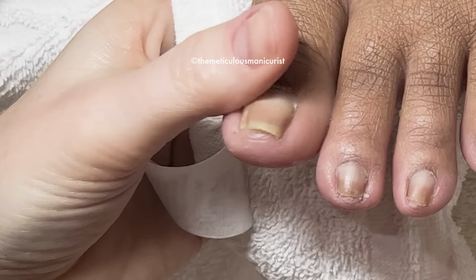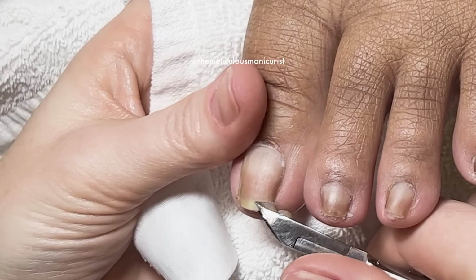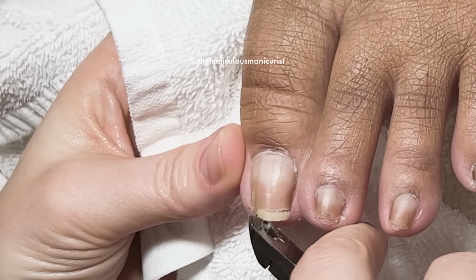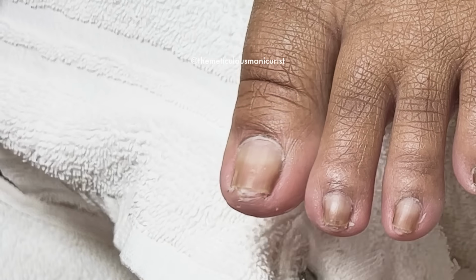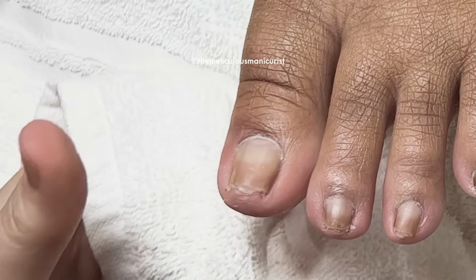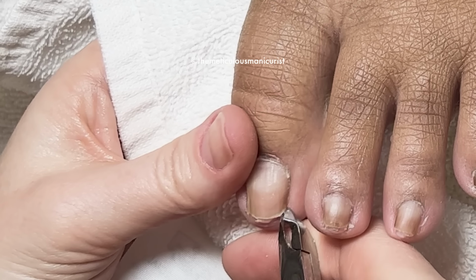Her toenail started to curl inward, and when I remove the free edge, you'll be able to see how red her nail groove is from the pressure. There isn't any surface injury to the skin, yet it's very red and aggravated. The nail isn't sitting in the original nail groove. It's being pushed inward, and that skin is very tender in there.